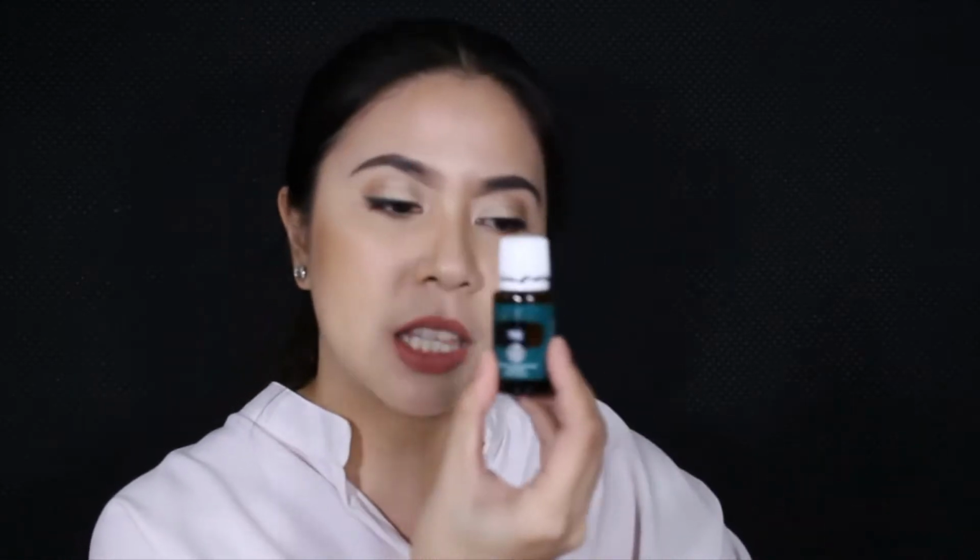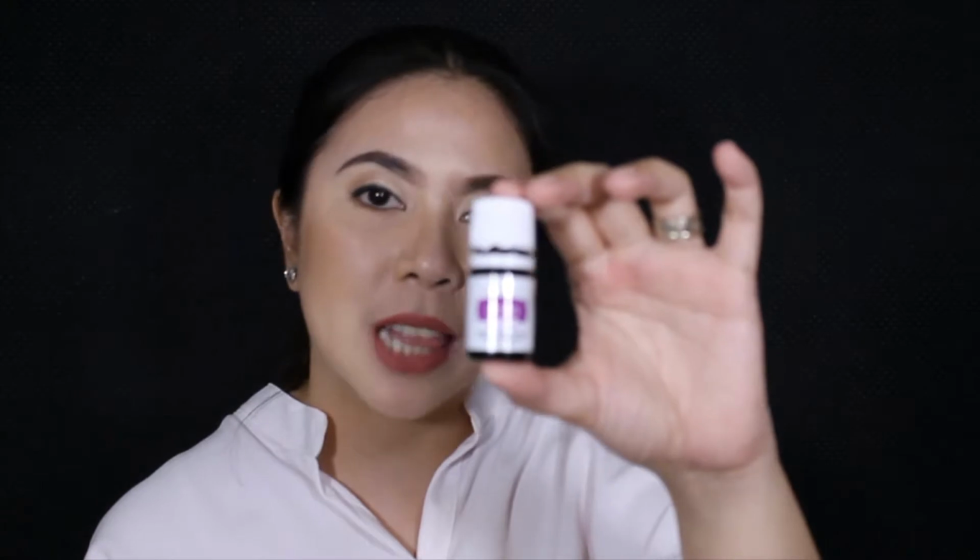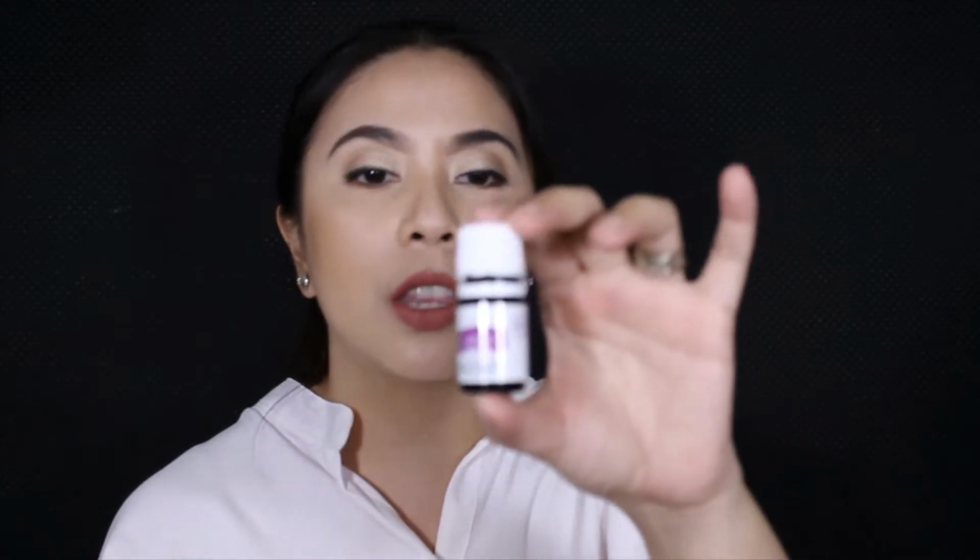So, yeah. For the next oil that I got is pine. Pine is nice to diffuse if you are feeling sisipunin ka or parang may cough. This is nice together with lemon. I also got lemon. Next would be citrus fresh. Of course, the house favorite, lavender. We love to diffuse lavender together with cedarwood and a little bit of frankincense for a good night's sleep.